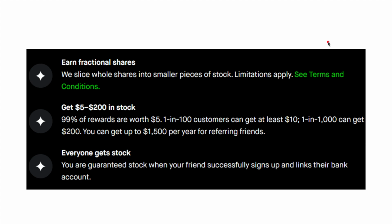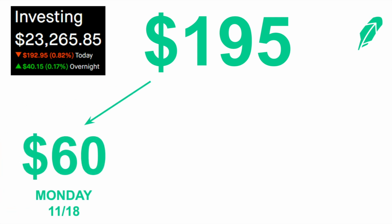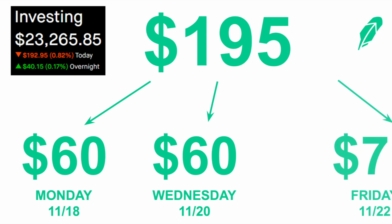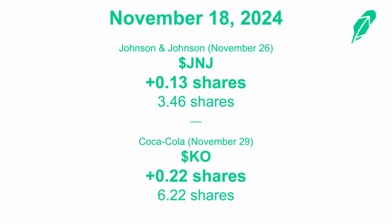So, looking at the portfolio, it's sitting at $23,265.85. This week we're looking to add $195, but I don't use it all at once, I stagger it. On Monday I use $60 to buy whatever I plan to buy. On Wednesday the 20th, I use another $60, and then on Friday the 22nd, I use the rest.